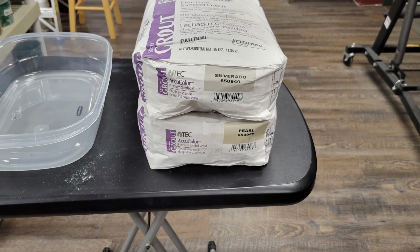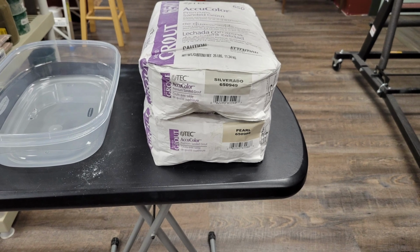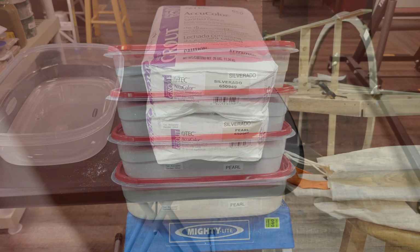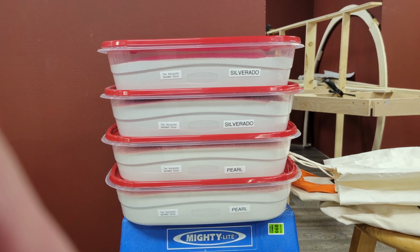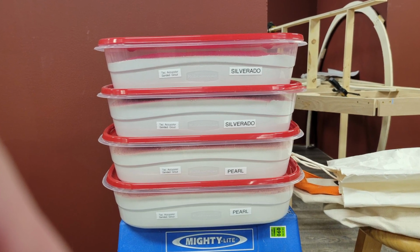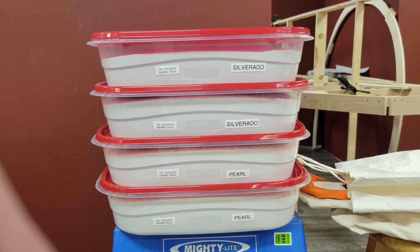While I was adding the hydrocal layer at Powder River, I picked up some sanded grout from Menards to use as dirt. The colors I picked were called Silverado and Pearl. These will be mixed together in various ratios to provide the basic dirt texture over most of the layout.